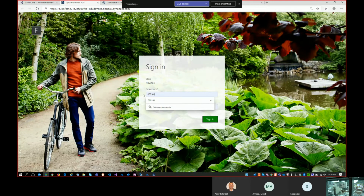You'll get into this screen. It'll ask you for your operator ID and password. If you're using Contoso or Demo, I usually use the 000160. If you search for that and go to the Dynamics Box page, there is a guide to talk through how to actually set that user up so you can access it. Default password is 123.